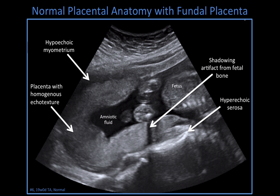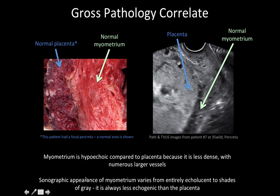So what is normal? Normal placenta anatomy is shown on this image with a fundal placenta. The placenta is this homogeneous, equal texture sitting here in the top of this uterus with a hypoechoic myometrium. Notice that this is a shadowing from one of the limbs, whereas the fetus is right here. And then this white line is the serosal layer.